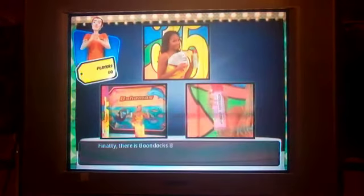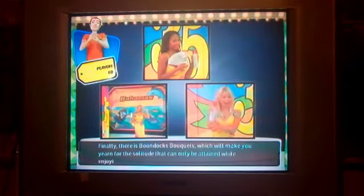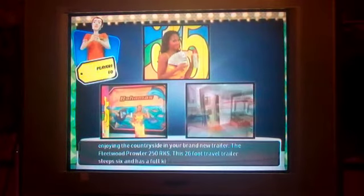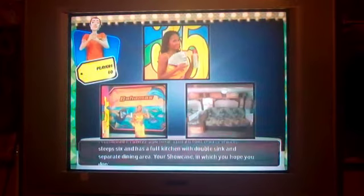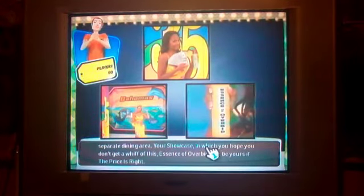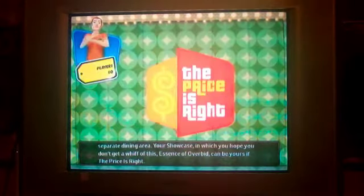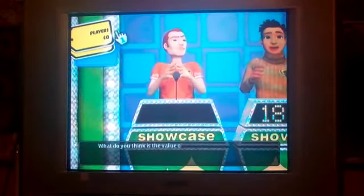Finally, there's Boondocks Bouquet, which will make you yearn for the solitude that can only be attained while enjoying the countryside in your brand new trailer! The Fleet 250 RKS. This 26-foot travel trailer, sleeps 6, has a full kitchen, a double sink, and a separate dining area. Your showcase, in which we hope you don't get a whiff of this essence of overbid, can be yours if the price is right. Well, Michael, just say it. What do you think is the value of your showcase?